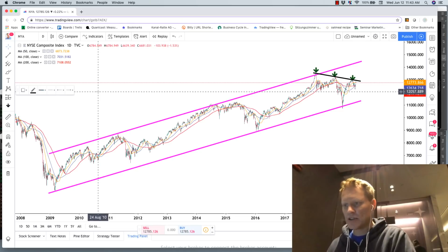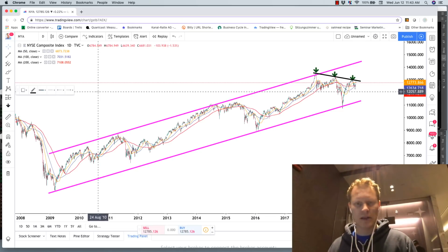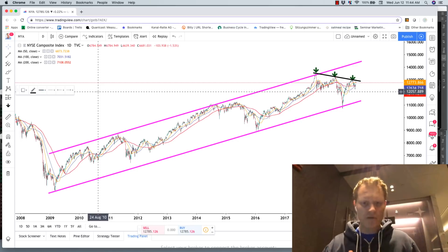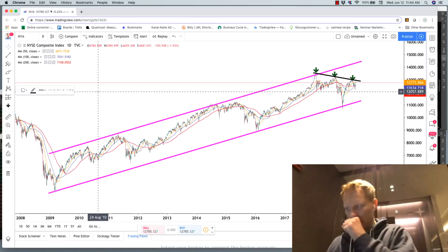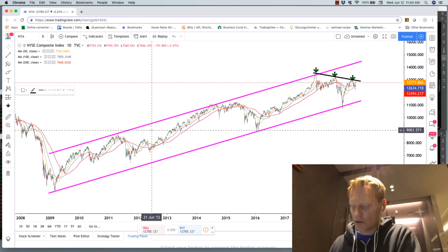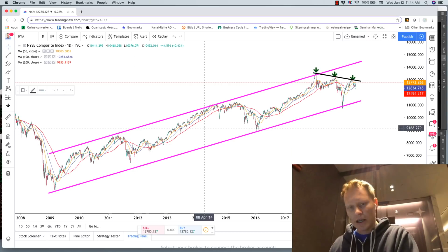So this is the New York Stock Exchange Composite, ticker symbol NYA. First of all, why do we like that? It's a much broader set of stocks. I think it has almost 2,000 stocks or more versus, say, the S&P 500, which has only 500 stocks. You can see here the long-term trajectory continues to be higher. We have a very well-defined range.